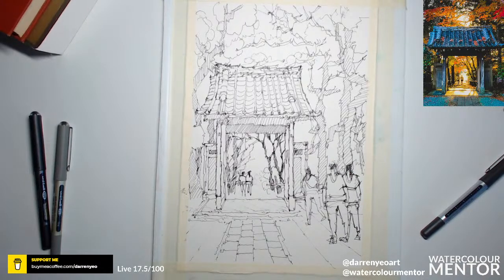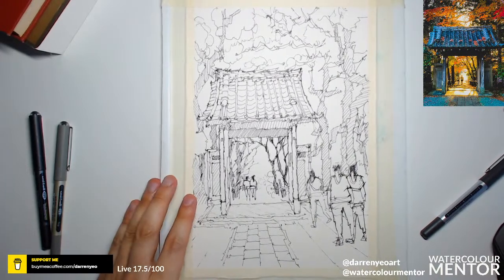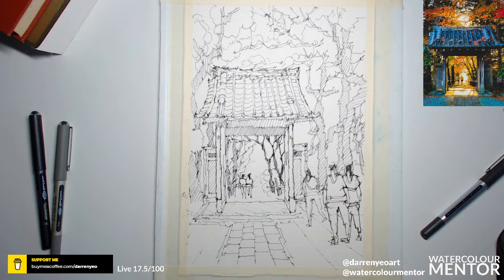Okay, so like I said before, we want to focus on the light, the areas of light. So again, that's why I'm going to use yellow, all those sort of colors. I think these two scenes that I'm doing today have a very strong area of light and contrast, which is a good way to learn how to preserve areas of light and dark.